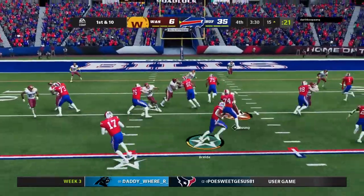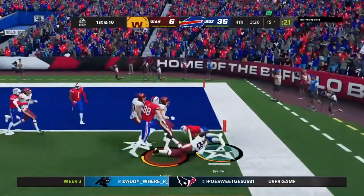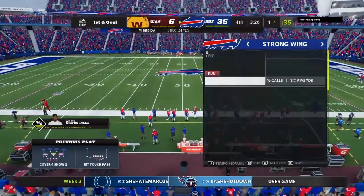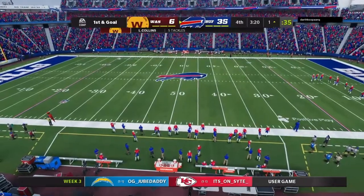Is the biggest key the left tackle? Without a doubt. Control that edge. Get out there. You want that left tackle. If you bring your tight end over there, either way, control the edge of the line of scrimmage, you got a chance to rumble. Back-to-back nice gains. That one for 14 yards and another first.